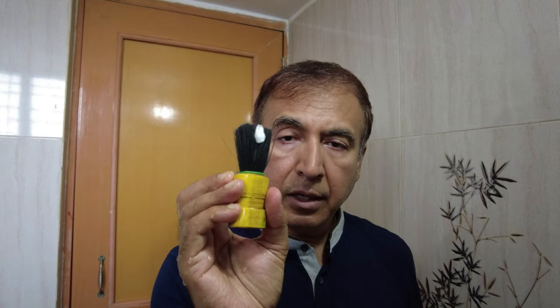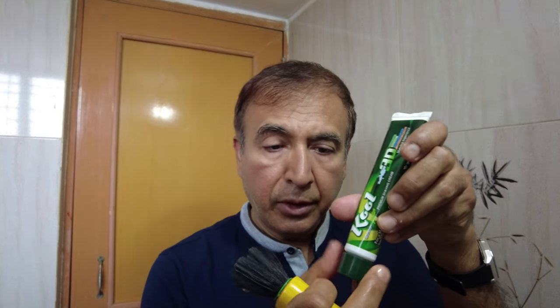Let's take the fake Gillette shaving brush, and I'm going to wet it in the tap. You might hear some echo, because I'm in the washroom and it's creating echo, and I think the audio is going to be a little bit muffled, but that's how it is. I've taken some shaving cream, which is a Bangladeshi brand, Cool. I was looking for more shaving cream, but I was not able to find anything yet. Hopefully I'll find some more.